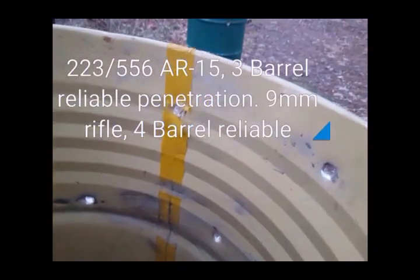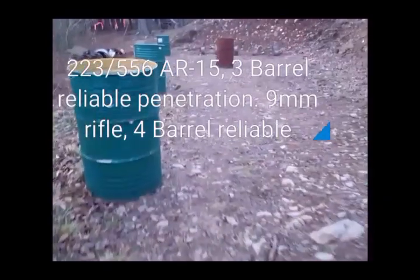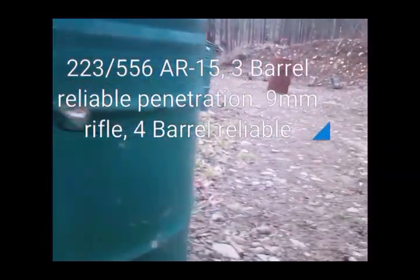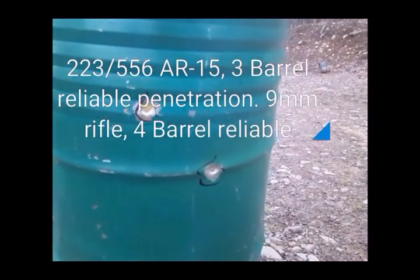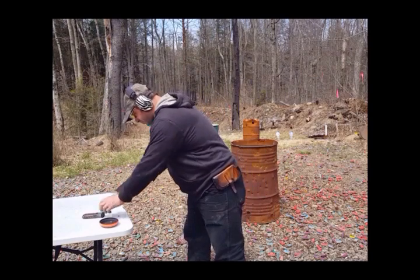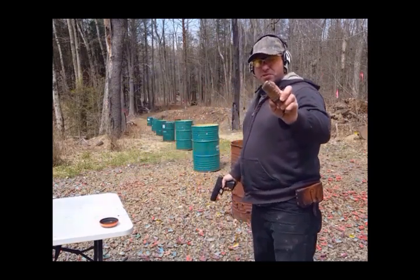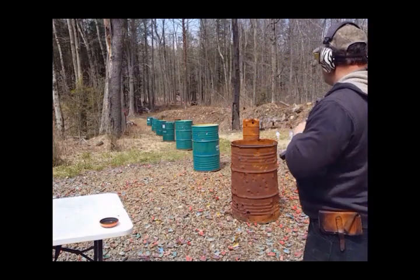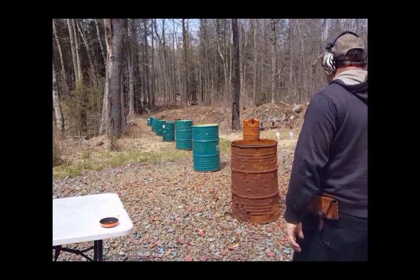All right, and let's see if we got anything on the fifth barrel. Nope, I don't see any new holes. I'm using the Glock 17. Like I said, just cheap old full metal jacket target rounds. And let's see how far we can get.